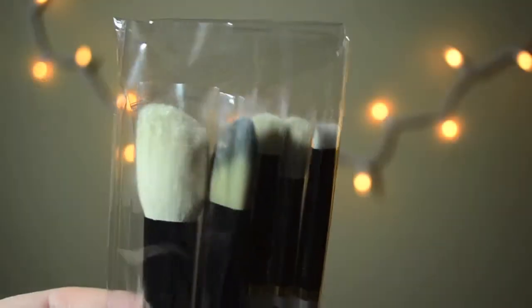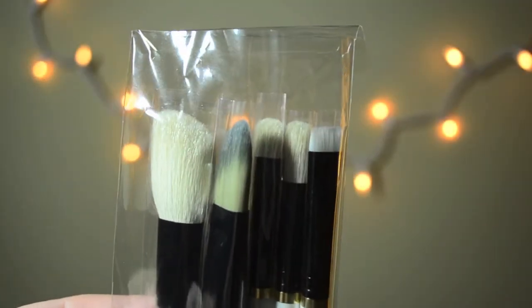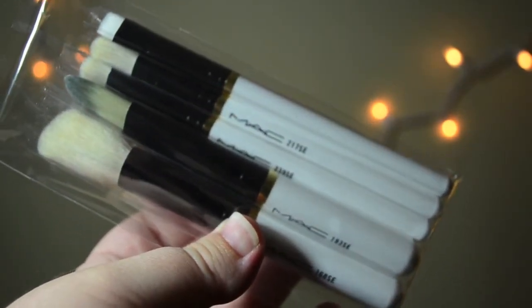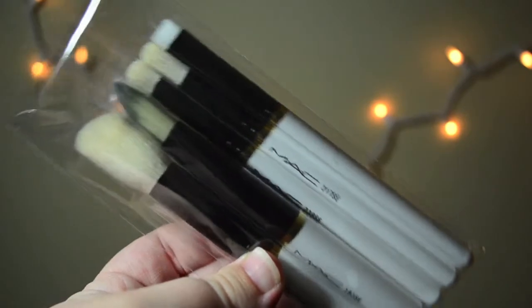And these are the brushes that came with the kit. You get five brushes. I think this is the contour brush, like the foundation brush, and three eye brushes. And I just thought this was such a good deal. You slip them right in there. And I just thought this was so cute. It's so thin, super easy to travel with, and I just really love this.